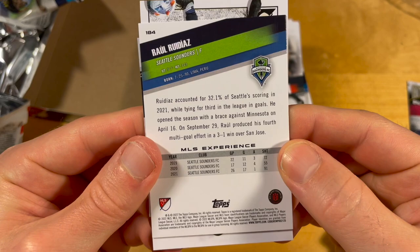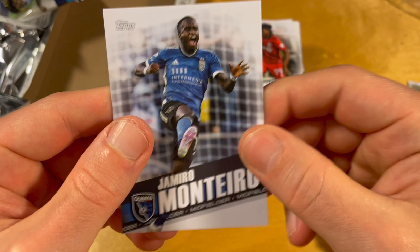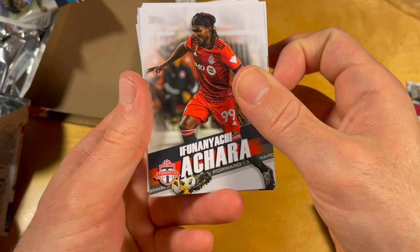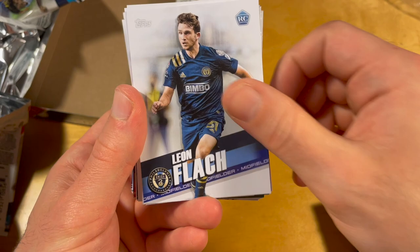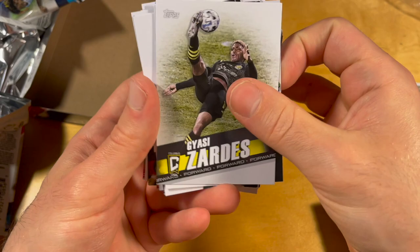Yeah, so the back is very traditional for this flagship release: some career highlights, and then stats from a couple of past seasons. There should be three hits per this box. We currently got none. Autos are very difficult, so most likely we'll get three beautiful one-color jerseys.